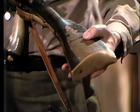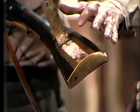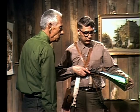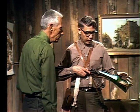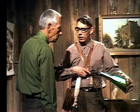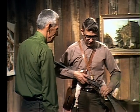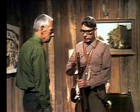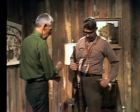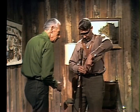What's this metal piece? We call that the patch box. You keep your patching to wrap your ball in when you're loading. You mean the rifle ball has to have a piece of cloth wrapped around it? Makes a tight gas seal for better trajectory. Could we load this gun and see just what happens when you use one of those patches? Yes, sir. This is a ramrod. That's a ramrod. You'll spoil me helping me like that, but I'll let you.